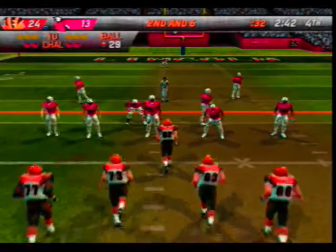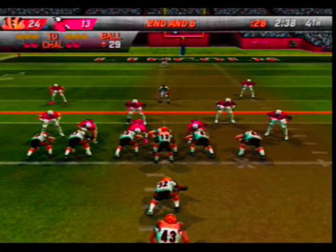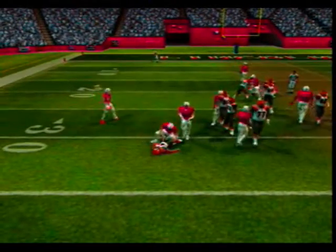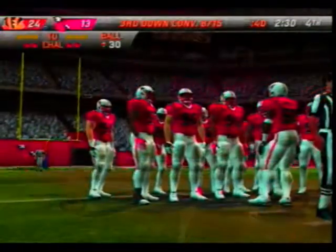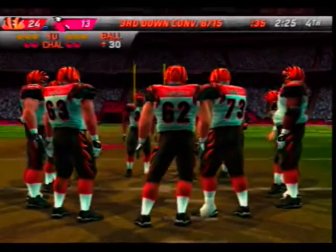Second and six. Ball on the 29-yard line. Out of the I formation. A little misdirection. He's brought down behind the line for a short loss. Big tackle there for Lawson. Great pursuit there, John. You can say that again. He knows how to prepare, and it really pays off when you make stops like that.